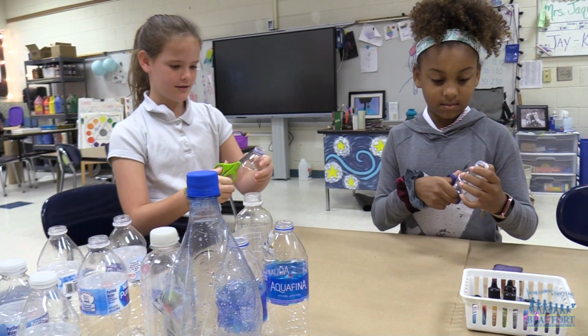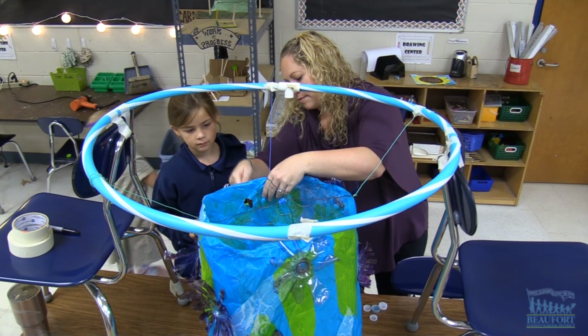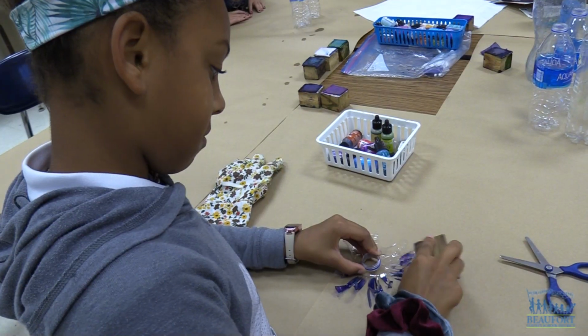Art students at Hilton Head Island Elementary School are using recycled materials for their design. The design is like nature and how it could be recycled, and stuff about Hilton Head because we have a lot of nature. The kids have had fun making flowers for the lantern.